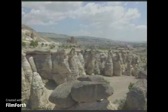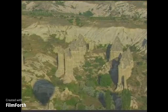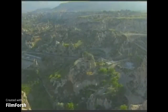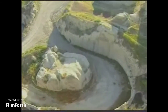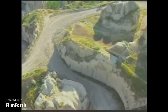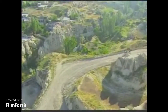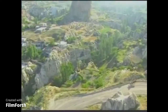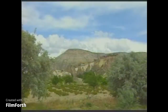The region between the cities of Nevşehir, Nide, Aksaray and Kayseri is known as Cappadocia. This name was given by the Persians, who called it Cappatukia, which means the country of nice horses. Welcome to the country of nice horses.